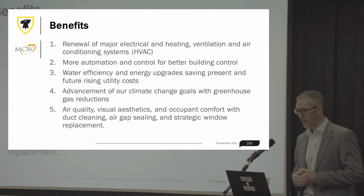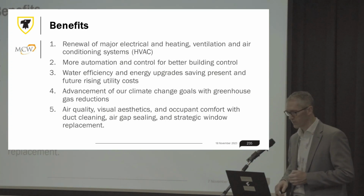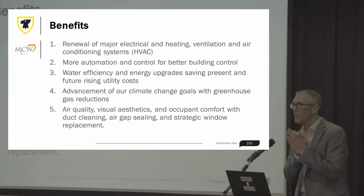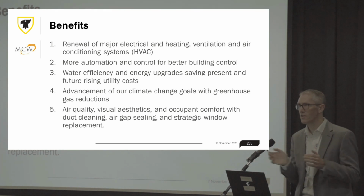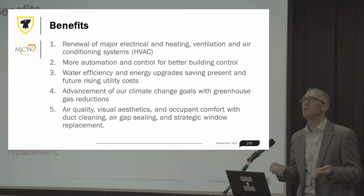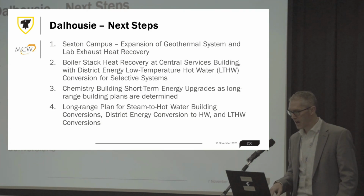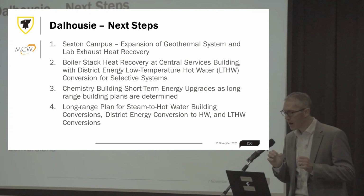advancement of climate change goals, and this, as you're doing your sales job and you say everything's about the ceiling, the air quality, the visual aesthetics, and occupant comfort, combined with duct sealing, strategic window replacement. There are some failed sealed units. There are some cracked windows that are just difficult to access that Dalhousie hasn't been able to access. The atrium is extremely difficult to access. It's 80 feet up in the air, and you can't get a lift in there easily. So we're going to clean up all those windows, improve all the mullions as you go through the project, through the building, and so you end up with a nice finished product, a product that looks much better at the end of the day.